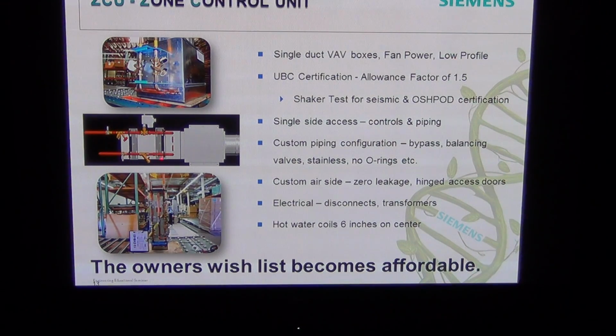But again, we're prefabbing these in a factory. Where it might take a contractor 6 to 8 hours to do it, we can do it in roughly an hour. You get bypasses, but the bottom line is the owner's wish list becomes affordable.